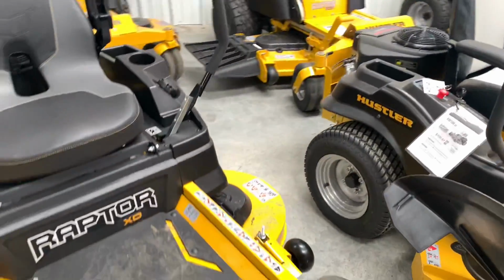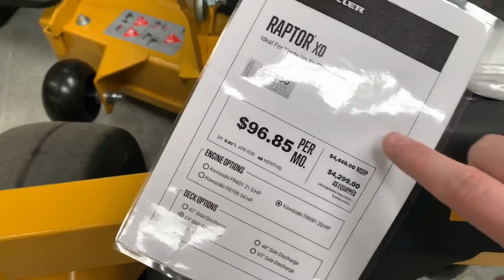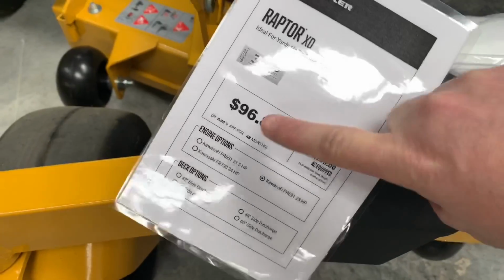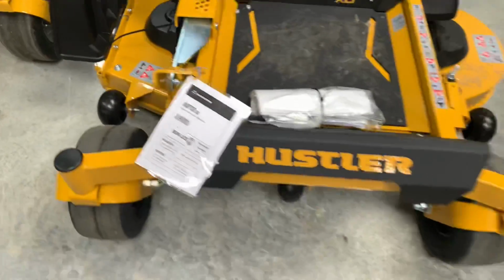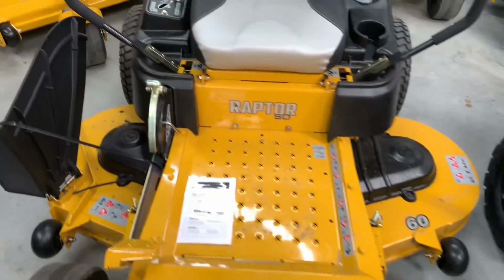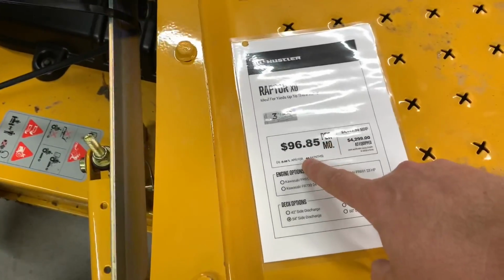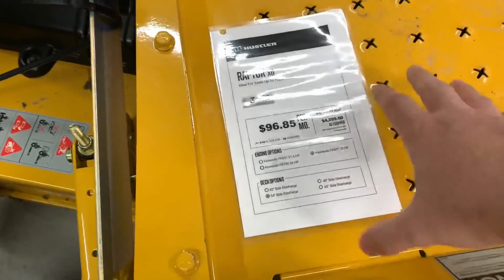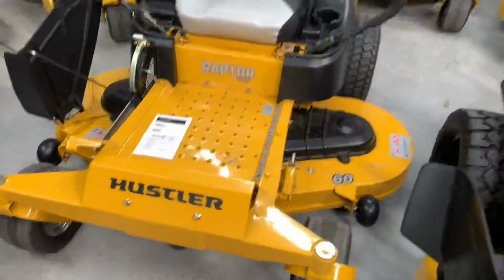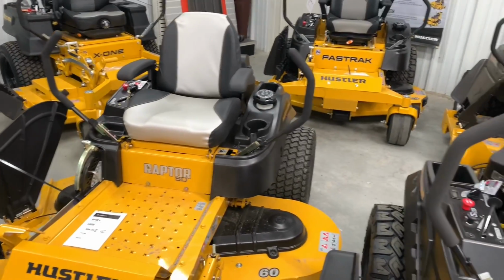I'll give you an example. This one is your 54-inch cut, and if you'll notice, it comes out to $42.99, $96 a month at 48 months, 0% interest. So your 60-inch in this one, I priced this one the same price since it was the 60-inch, since it was last year's model. So it's also $96 a month. But if you get the 60-inch deck, it's $44.99 in the XD and the new 21.